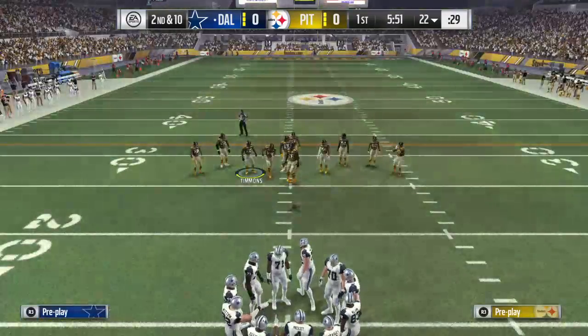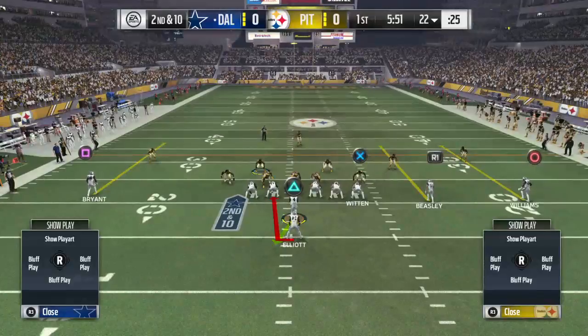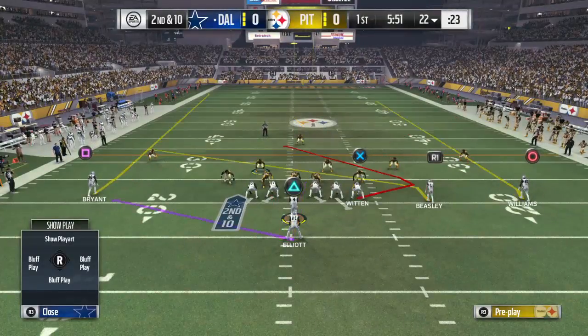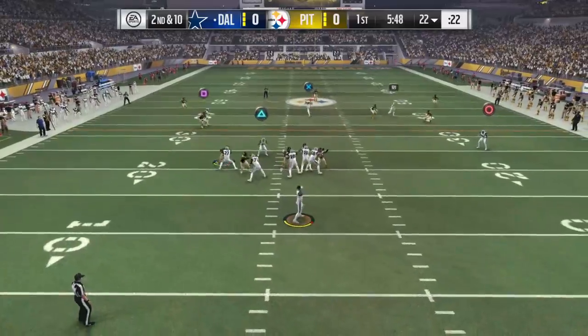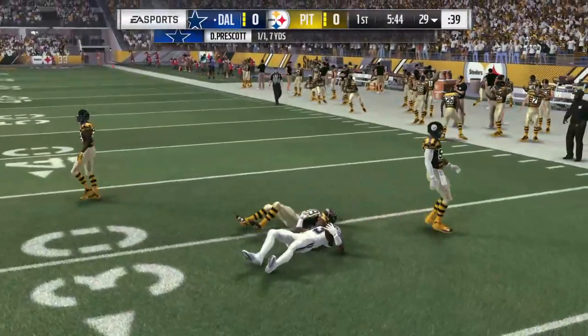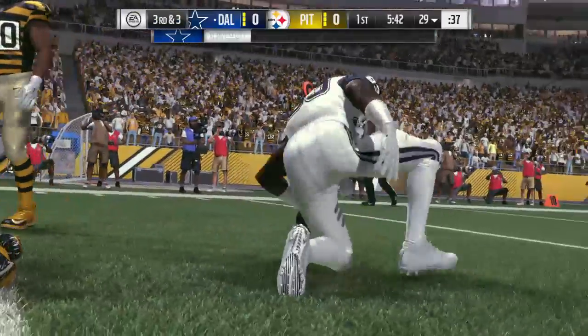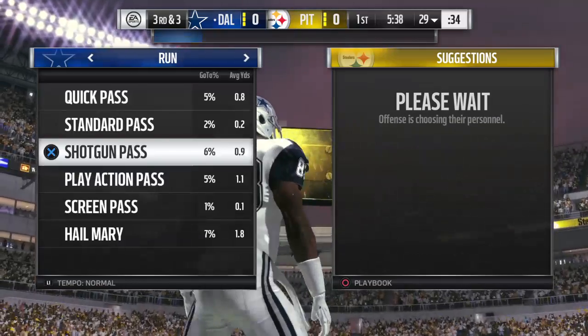So incomplete on 1st. Let's see what 2nd down has in store. Here we go. A 2nd down throw for Prescott. It's caught on the right side. Williams. The reception good for 7. It's 3rd down.